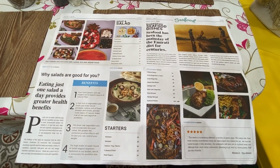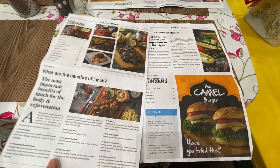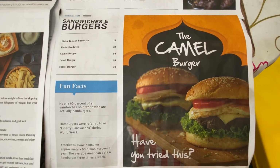And one thing on the menu, to be clear, caught my eye. Okay. The camel burger. You guys know me and burgers. And first time ever eating camel meat. Oh yeah. I would say.